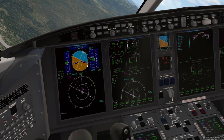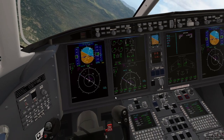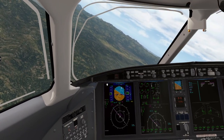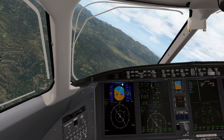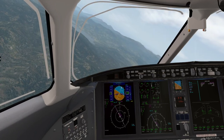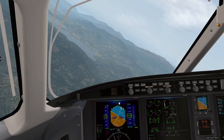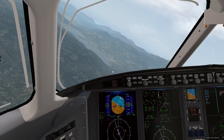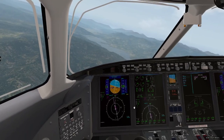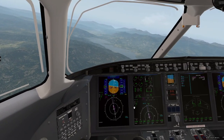It looks like it's drawing a vertical path for us, which should be nice. I think on this airplane we can just arm up the approach and it'll follow our vertical path for us. So we'll do that now. Hit the approach button. And yep, we've got FMS1 and it's following the glide path now, so that makes life easy. Let's get those speed brakes out. We need to get the airplane configured for landing now.